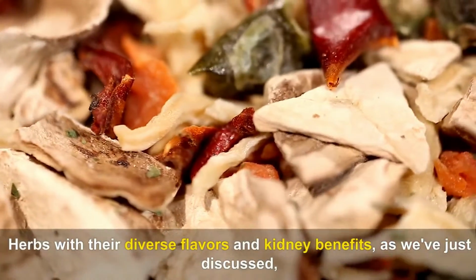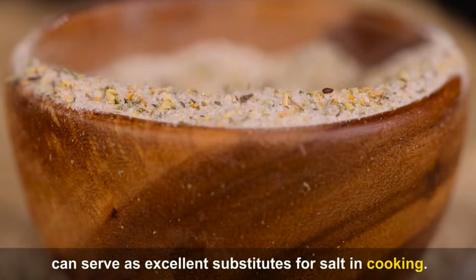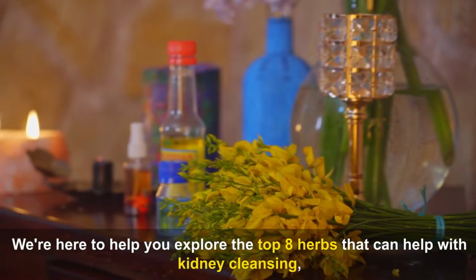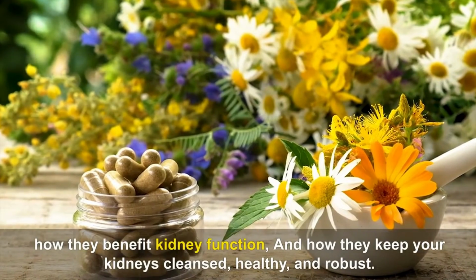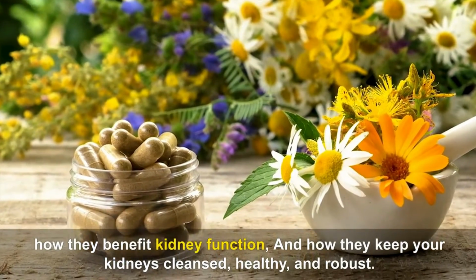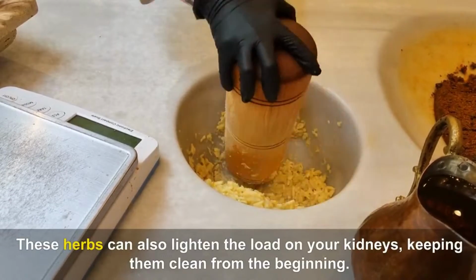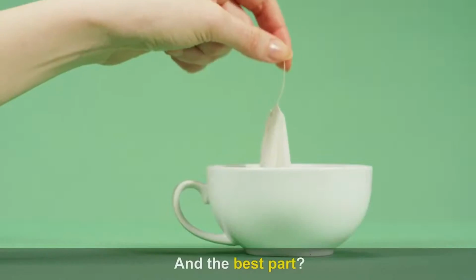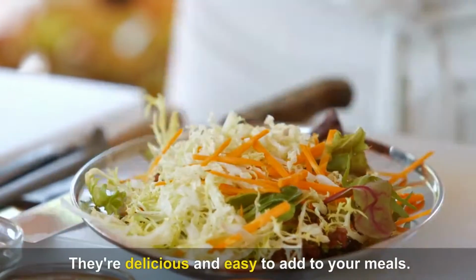Herbs with their diverse flavors and kidney benefits, as we've just discussed, can serve as excellent substitutes for salt in cooking. We're here to help you explore the top 8 herbs that can help with kidney cleansing, how they benefit kidney function, and how they keep your kidneys cleansed, healthy, and robust. These herbs can also lighten the load on your kidneys, keeping them clean from the beginning. And the best part? They're delicious and easy to add to your meals.